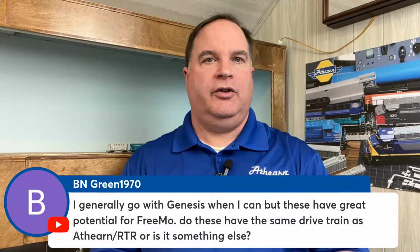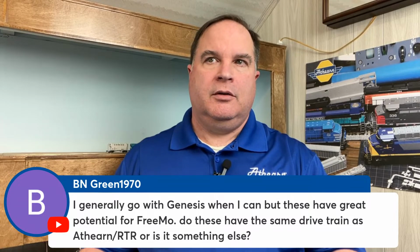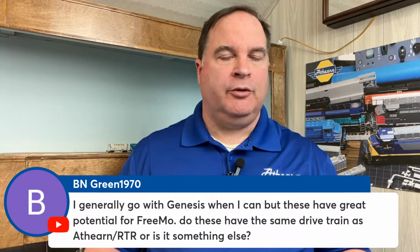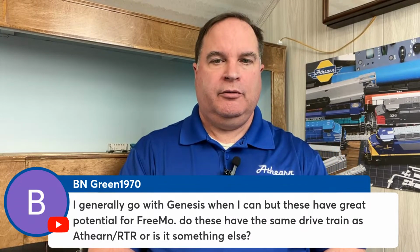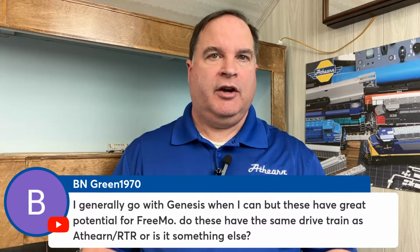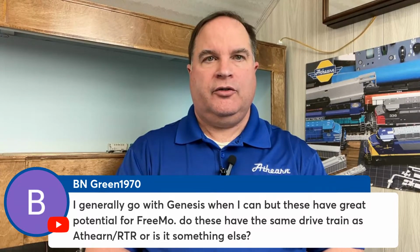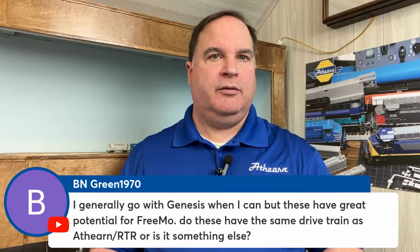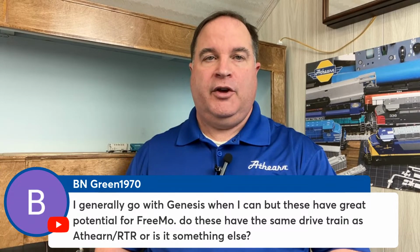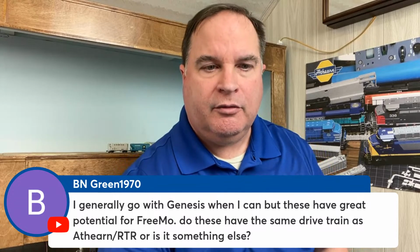With a little bit of work on these, especially now since they look that much better and they've been updated to look more like an actual F unit, a little bit of work, yeah, these are perfect for Fremo. If you're into doing super detailing, I suggest to get the undecorated of your choice and stock up on some good decals and paint and some detail parts. And I'm willing to bet that a lot of the talented modelers that are watching this right now could fool a lot of us into thinking they've got a Genesis unit when in actuality it is a super detailed Roundhouse F7.